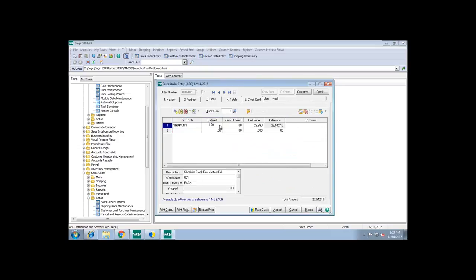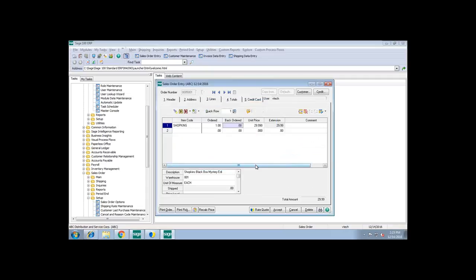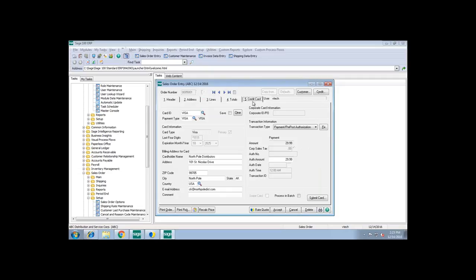And then let me just change this to $100. Actually, one. Okay. Here we go. So now I can go ahead and pre-authorize. You can change the transaction type to default to either payment pre-post authorization or deposit sale.